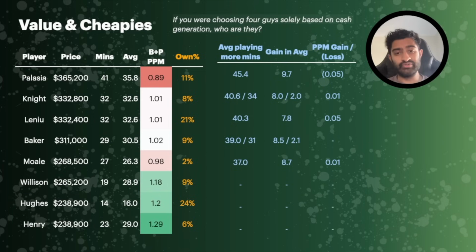So I've got Sam Hughes as my 4th front row forward, but ideally I want my 3rd guy to be someone who I'm happy to play in any given week, someone like a Keenan Palacia, who can more likely get me closer to the 40 to maybe hopefully 45 points, rather than someone like a Moale or maybe a Xavier Willison, who's more likely to get me that low 30s mark. I'm looking at it that way and building my squad structure with front row forward.